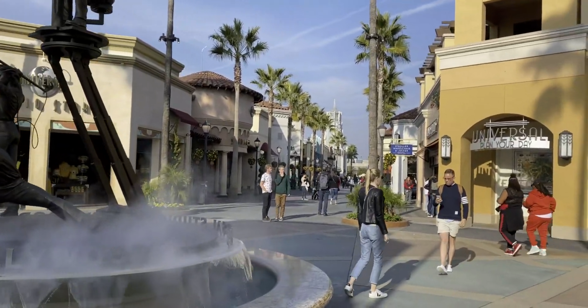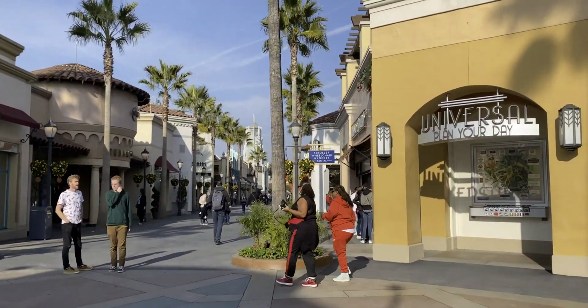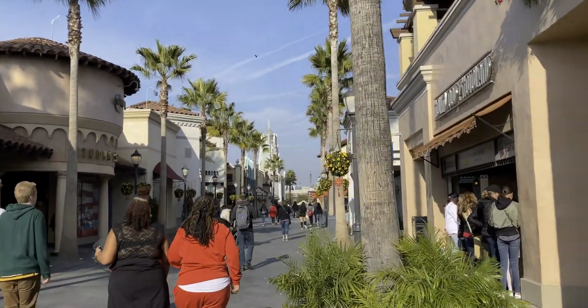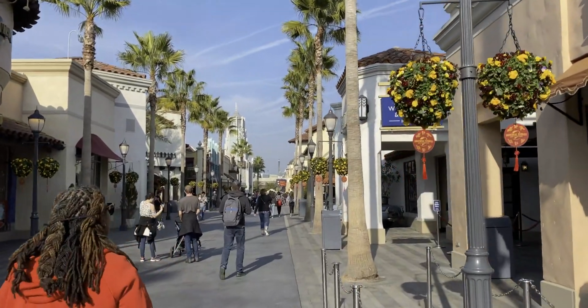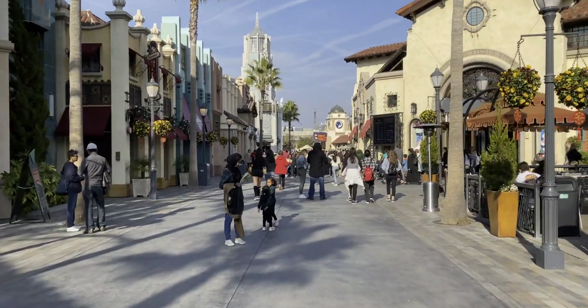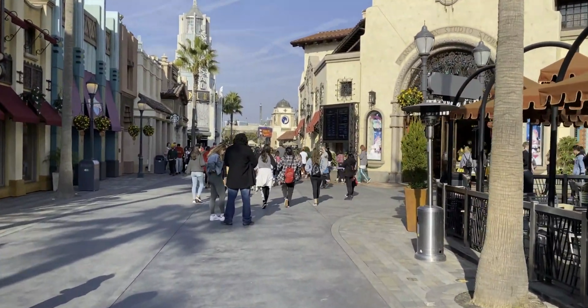So if you were looking at these crowds at Universal Studios Hollywood, or more likely the lack of crowds, you would probably guess, oh, it's maybe 8 or 9 a.m. That's why there's not many people yet. No, it is 2 p.m. It's not just 2 p.m. and it's not just completely empty, but Waterworld also just let out and it's still this empty.